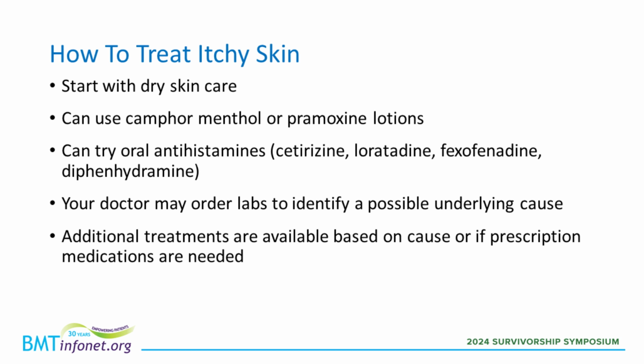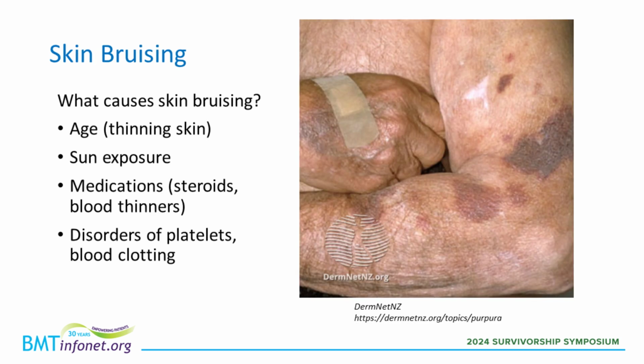For some patients, if we're thinking that there might be an allergic component, or if the itch is so severe that it's getting in the way of daily activities and sleeping, we might use combination oral antihistamines, or we might use different medications that help with itch, medication you might have heard of like gabapentin or pregabalin. And then again, because there are so many underlying causes to itchy skin, we want to make sure it's not related to anything else internal. So your doctor may order some labs to look for an underlying cause. And then additional treatments are definitely available. It often depends on, if we identify a particular cause, how severe the itch is, and also, of course, interactions with medications and things of the sort.